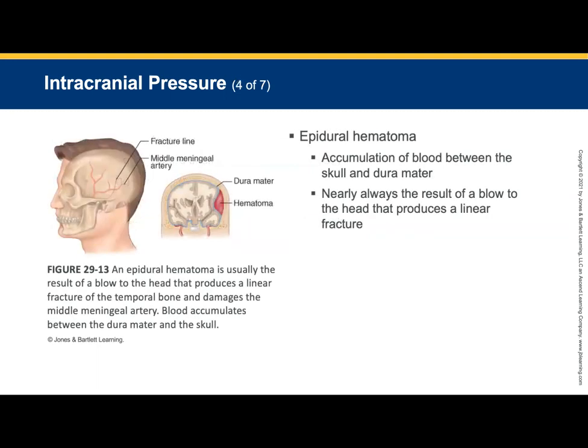So the lecture outline here. Epidural hematoma, that's the accumulation of blood between the skull and the dura mater. Nearly always the result of a blow to the head that produces a linear skull fracture right here. You see that? The middle meningeal artery runs along and grooves into the temporal bone, with arterial bleeding into the epidural space, which results in rapidly progressing symptoms. Often the patient loses consciousness immediately following the injury. See here, they've got the hematoma.